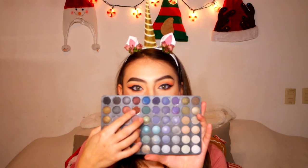And then I moved on to my lower lash line. As you can see, I'm just smoking everything out with the same shades I used on my outer V of the crease. And then I just applied those lashes and put a little bit of liner in my waterline.